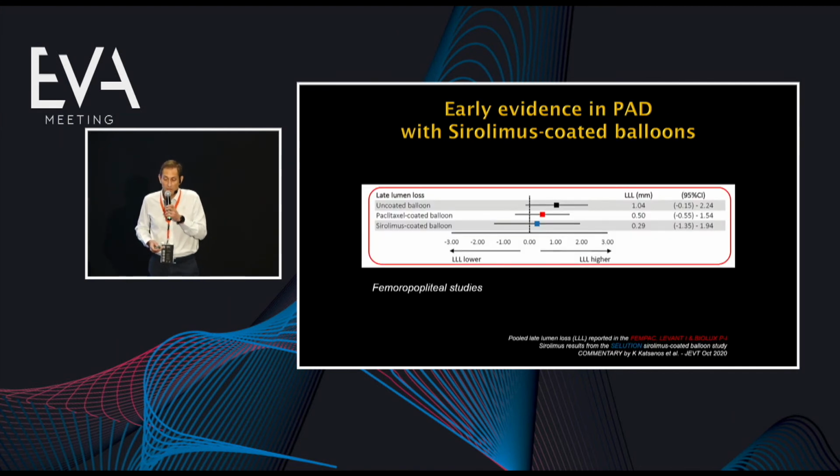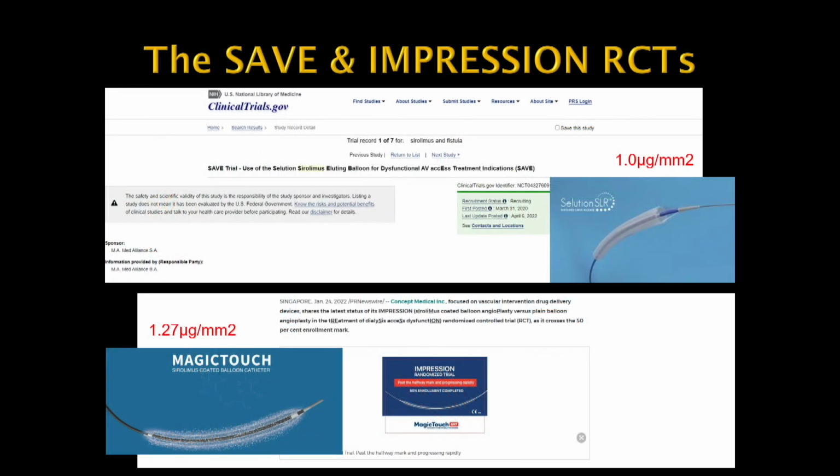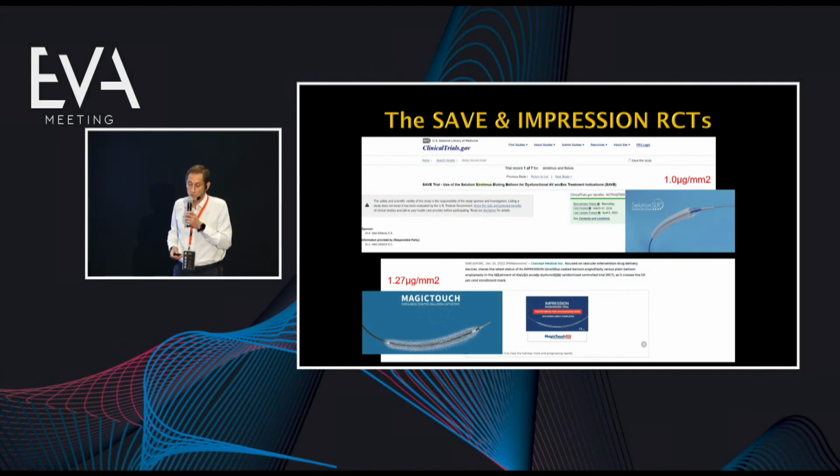Is there some positive evidence? Yes, there is in PAD. This is the late lumen loss when we compare paclitaxel and sirolimus in PAD, and there seems to be similar benefit, at least in the femoropopliteal segment. What's happening in the fistulas? We already have two randomized multicenter controlled studies running, one with the Magic Touch balloon, 1.27 microgram per millimeter squared, and one with a Solution balloon, a different mode of action and different excipient. Both of those studies have already accumulated more than two-thirds of their recruitment target. So it's going to be quite interesting to see what's going to be announced in the immediate future.